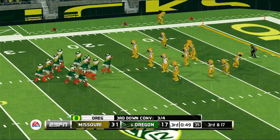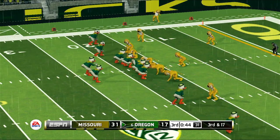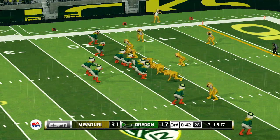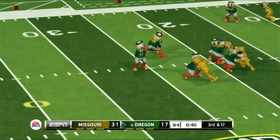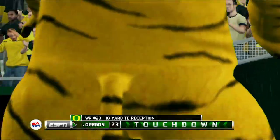Reset, tight right. Hold your job. Ready! Zips it to his receiver. Touchdown.